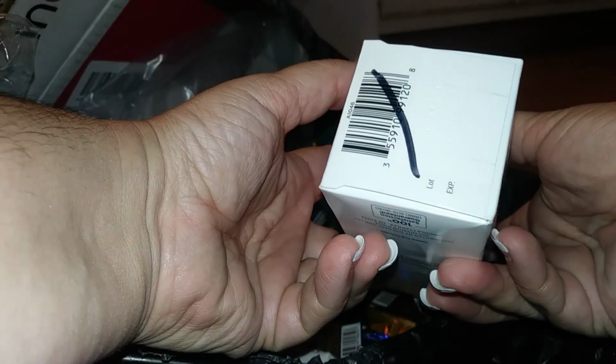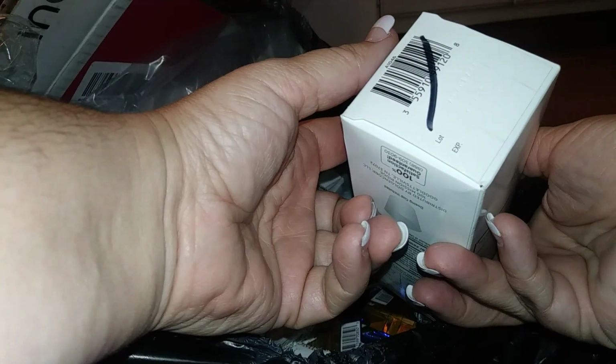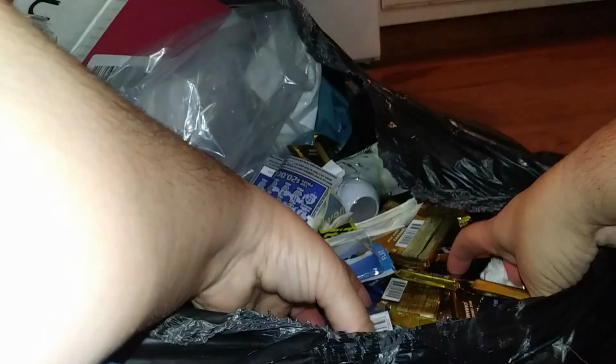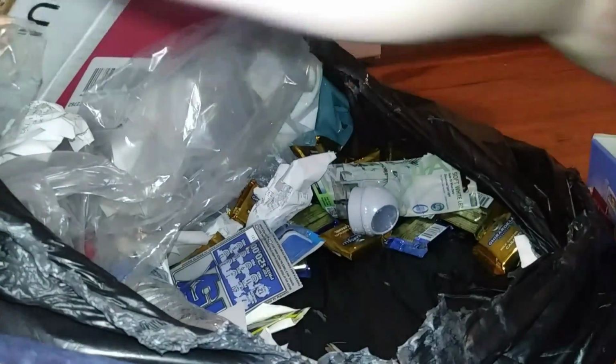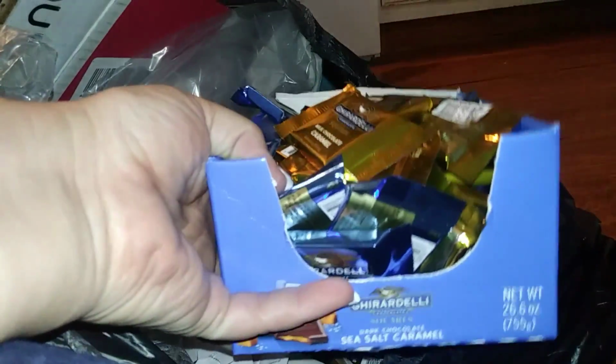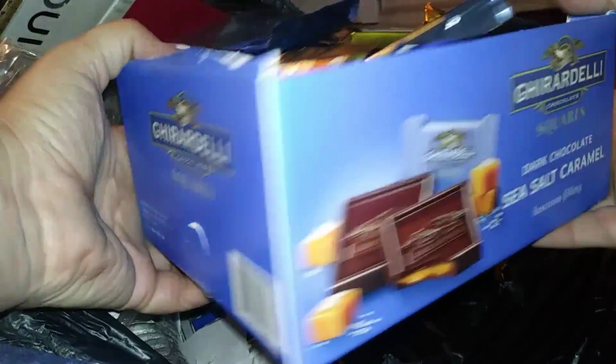Here's another one of those children's allergy. This one is 7, 2019. So either they mistook that for 18, and it's very obviously a 9, or for some other reason they threw them out. I don't know why. My gosh, look at all this Ghirardelli chocolate. No idea, but, you know, chocolate's chocolate.